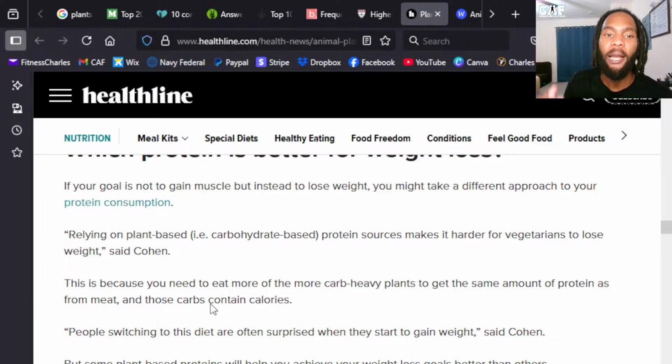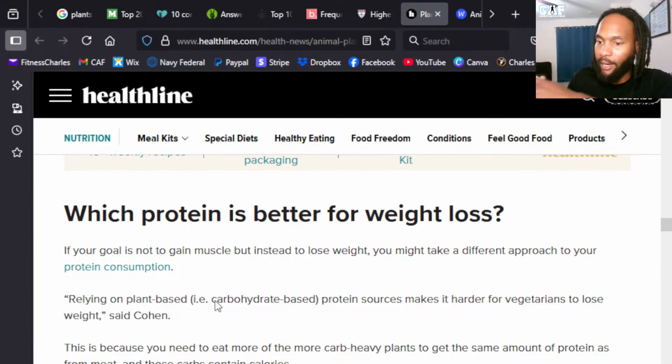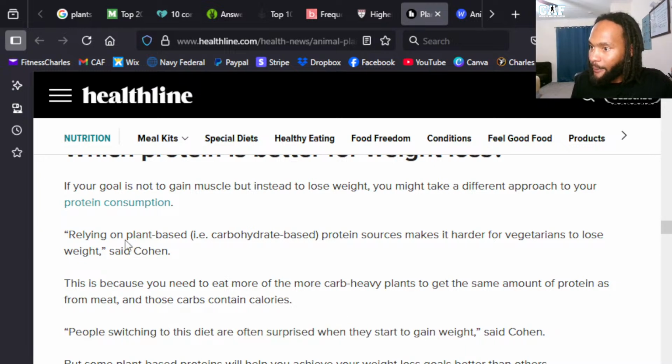See, this is the problem. This is the problem with misinformation. Okay? Misinformation. And I'm going to destroy this right now, live, right in front of you, okay? I didn't prepare for this, but when I see misinformation, I have to call it out, right? So it says people switching their diet are often surprised when they start to gain weight, and they're blaming it on carbs. Wow. Okay. Watch this, y'all. Let me do my little search, and then we're going to wrap this thing up.